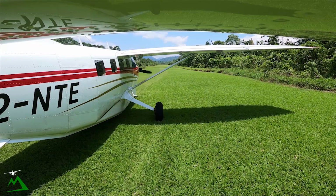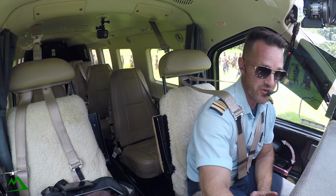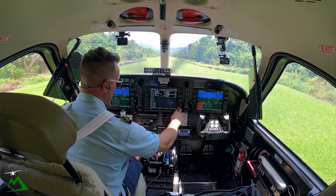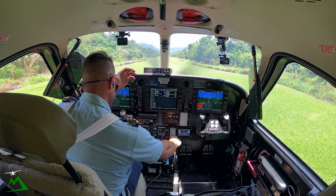But last time I was in there, they had not cut the trees on the approach like I asked them to, and I told them, hey, if they're not cut next time, I'm not landing. And we weren't able to get a hold of them today to verify it or not, so I'll fly over it and we will see.